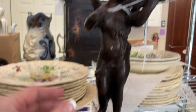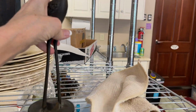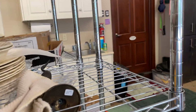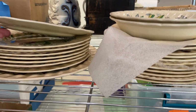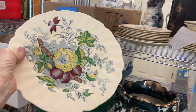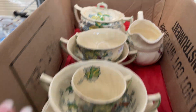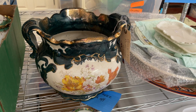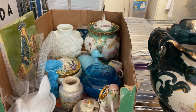So look at this. Okay, so I got this little bronze angel and a bronze stork. I'm going to lay him down so he doesn't fall down. And then I have got this beautiful set of English china. I don't know if you like it or not, but somebody will. It's all in great shape, and here's more of it. I think I have more of it inside, but it might be different. This jardiniere, I think I'm going to keep. And all of this stuff has to go on.